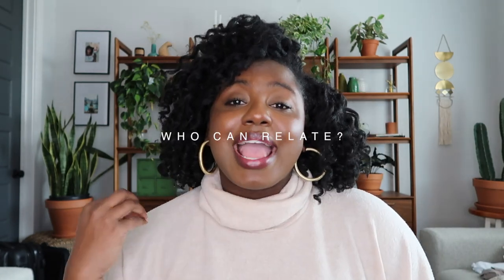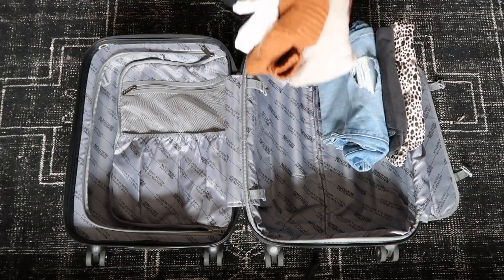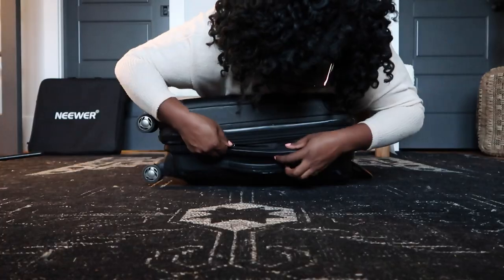So first, when it comes to packing light, it definitely is not something that's easy to do. I am a notorious overpacker, but over the years, I have found ways to pack a little bit lighter just to make my life easier. Just in case I pick up something while I'm out of town, I'm not struggling to repack my bag, like we've all been there. Or you just have an excess of stuff that you don't actually even wear.